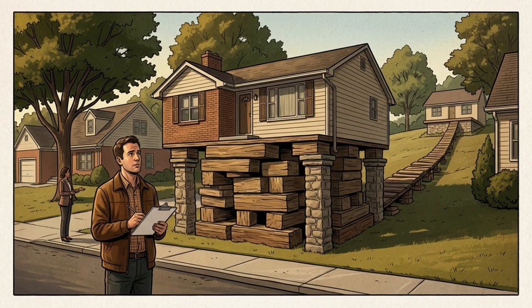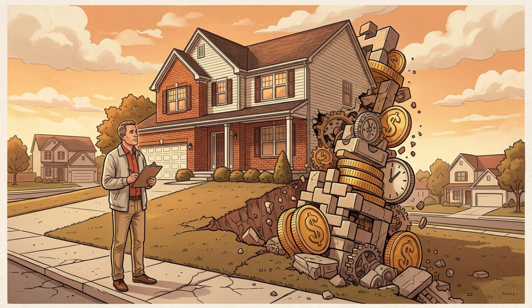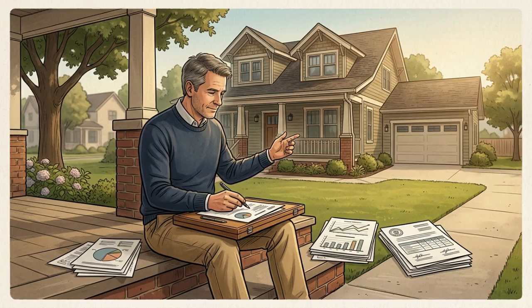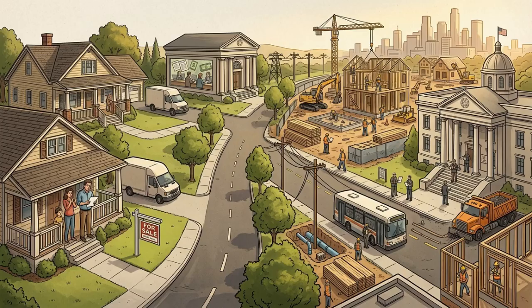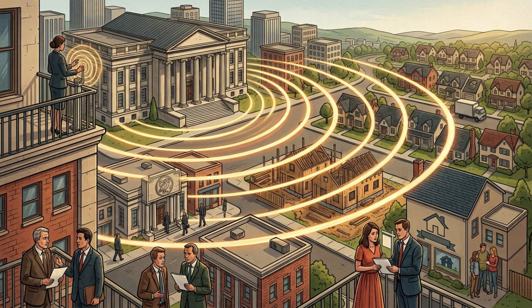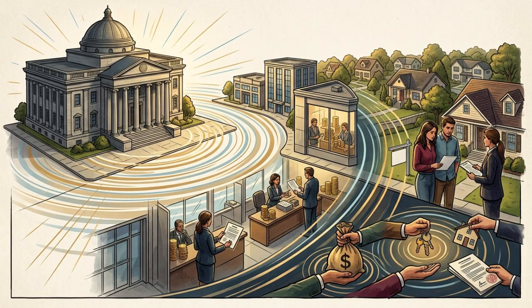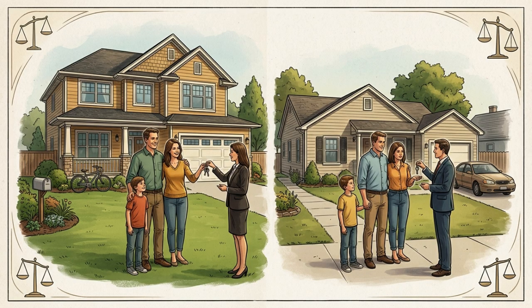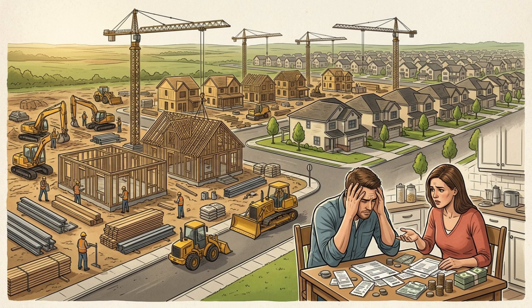A house concentrates wealth into a single, illiquid asset tied to one location. A portfolio spreads risk across many assets, sectors, and geographies. This is precisely why wealthy households rarely think in terms of, should I buy a house? They think in terms of capital allocation, where every dollar across every asset class is working as hard as possible.